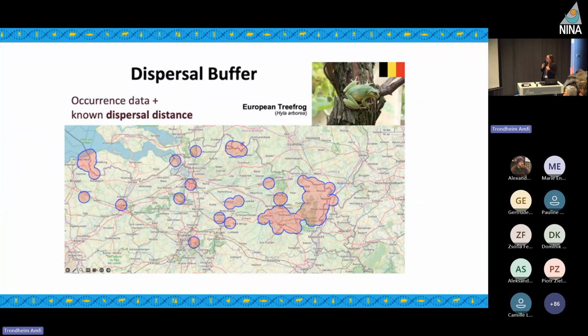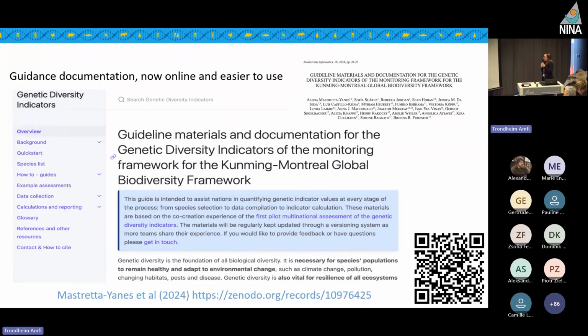Here's another example, from Belgium. This is work from Joachim, who used a method that we decided to call dispersal buffer, where you use occurrence data and known dispersal distance to try and identify clusters this way. So a lot of work in this project went into developing these types of methods and answering these questions on how to go about this, and designing guidelines, both for the web form, but also in general, on how to assess the indicators.